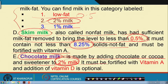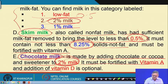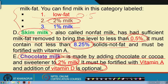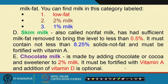It must be fortified also with vitamin A, and addition of vitamin D is optional. Since you are removing fat, you supplement the vitamins by externally adding vitamin A and vitamin D, you are compensating the loss due to the removal of fat, because you have brought down the fat content to 2% and then you have added chocolate or cocoa. So vitamin A and D, either vitamin A only or vitamin A and D, D is optional, but A is not optional, A is mandatory, right, that has to be added for chocolate milk, right.